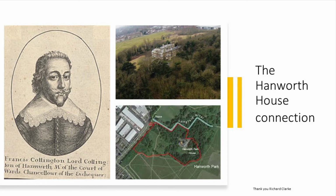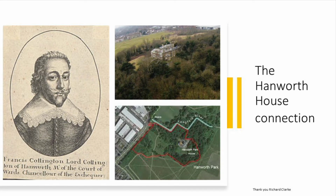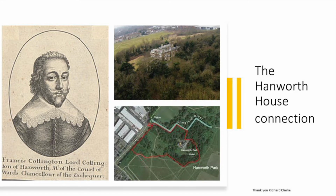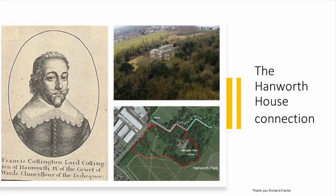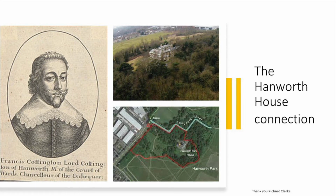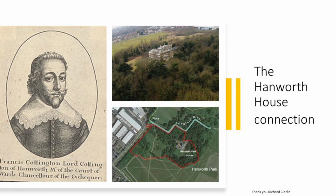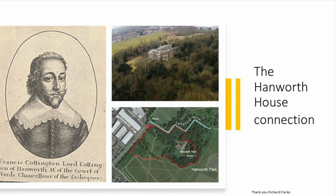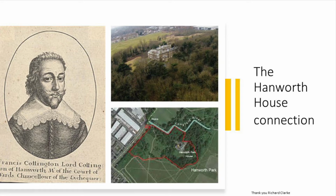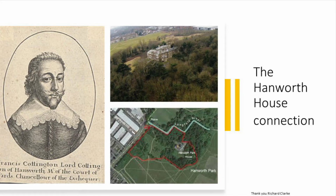Well, it just so happens he lived at Hanworth. And he was able to persuade people, I believe, to bring the river through his estate. So it ticked a few boxes. It brought river water to Hampton Court, Bushy Park, but it also brought water through Hanworth Park. And it was Lord Cottingham that signed it off, who gave the grant to the contractors to do the work. So, slightly fraudulent, but it doesn't matter. So where does it begin?